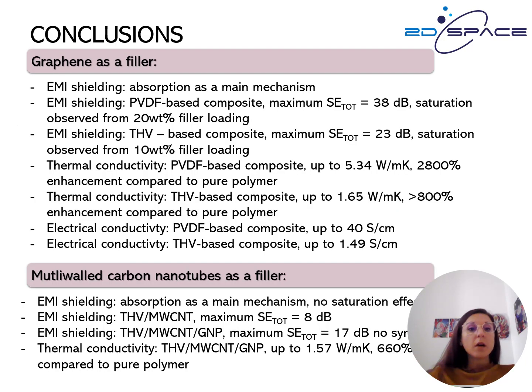Okay, to shortly sum up everything. Graphene as a filler provides absorption as the main shielding mechanism. In case of the stiff composite, we obtain the maximum value of total shielding effectiveness of almost 40 decibels. For flexible composites, it was 23 decibels. The thermal conductivity that we have obtained for the stiff version is impressive, because it surpasses 5 watt per meter Kelvin, giving almost 3000% enhancement compared to the pure polymer. So it's a really worth mentioning value.